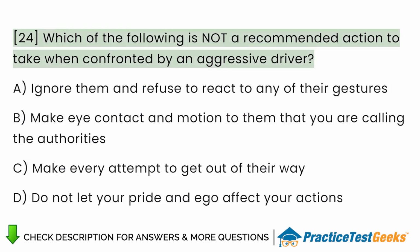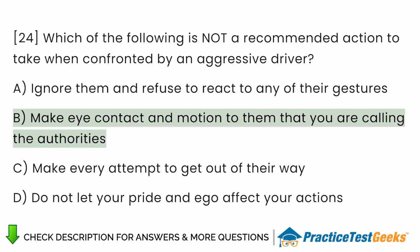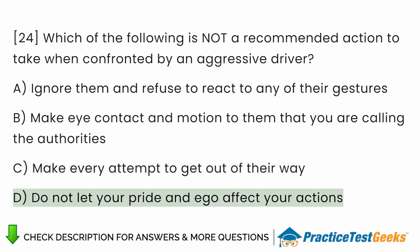Which of the following is not a recommended action to take when confronted by an aggressive driver? A. Ignore them and refuse to react to any of their gestures. B. Make eye contact and motion to them that you are calling the authorities. C. Make every attempt to get out of their way. D. Do not let your pride and ego affect your actions.